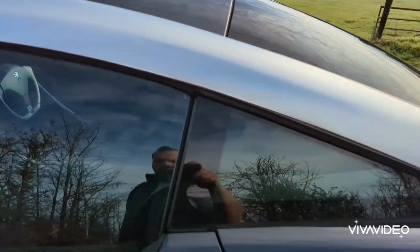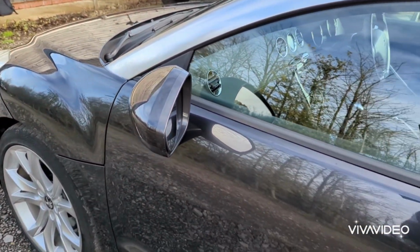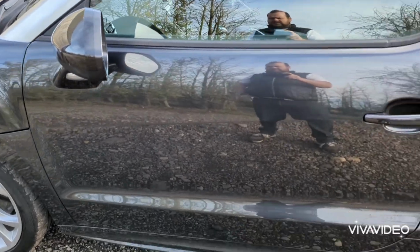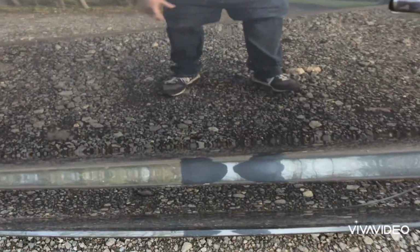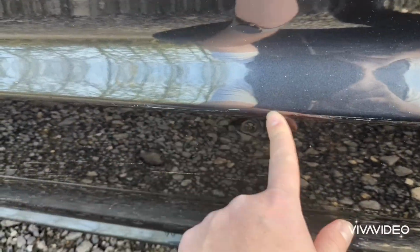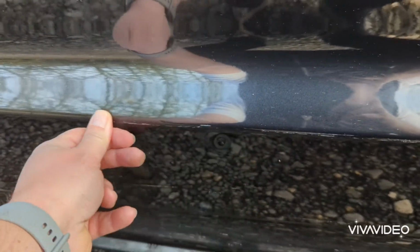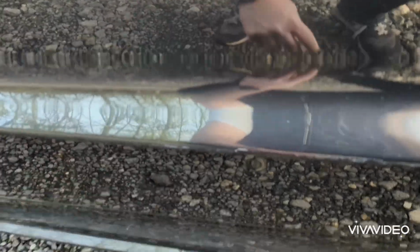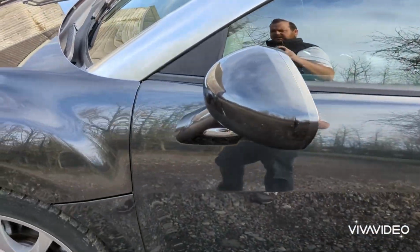Again, all the glass is in lovely condition. Both the wing mirrors are in good condition. They do fold in when you lock it, which is handy because they do stick out quite a long way. This passenger door, there is a little scratch just on this edge. I'll have a go at that with my machine polisher. Otherwise, that door's in really good nick.